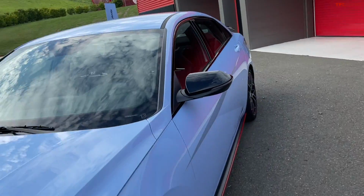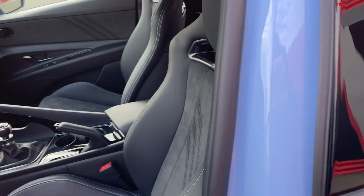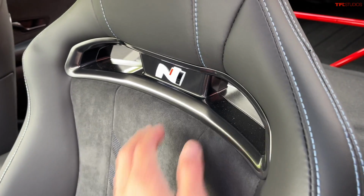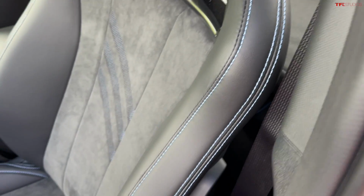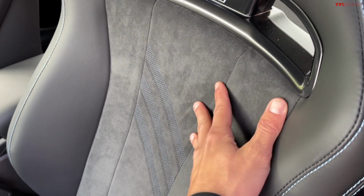Now let's step on the interior of the car and check out a few more details. One of my favorite things about some of these Elantra N vehicles are the light up N logo in the seat here. That's actually illuminated, and that's got a really cool look to it. We've also got this blue stitching and a more fabric suede type insert in the center of the seats.